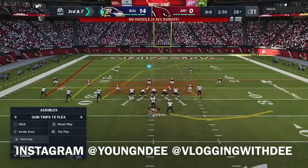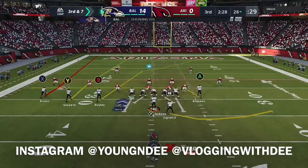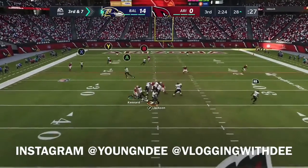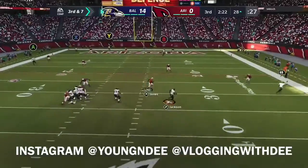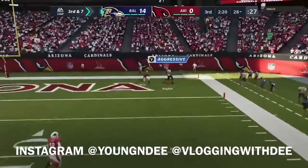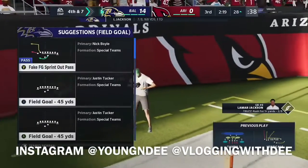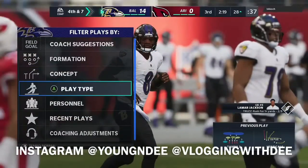Here's play number seven on the drive. This is third and seven. A three-yard pickup. Jackson from the shotgun. Escaping the pressure right. He's going to take a shot for the end zone. Now they're staring at a fourth down as Arizona's defense does its job.